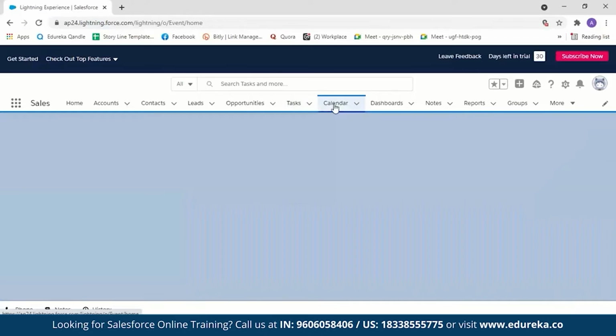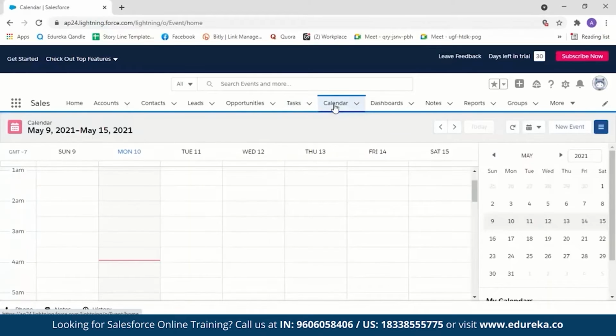Next, we have calendar. Now calendar can be used to create an event. For example, a customer wants to close a deal on a particular date. So instead of writing it down somewhere, you can just create an event in the calendar. You will be notified about the meeting beforehand itself. You can set a reminder from 5 minutes to 2 weeks before the meeting.